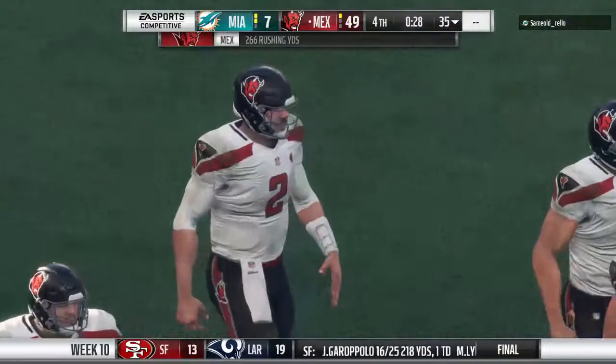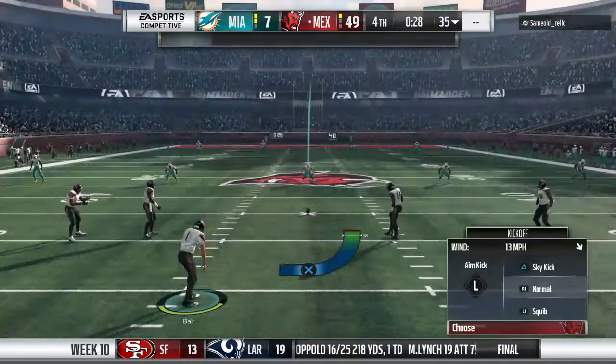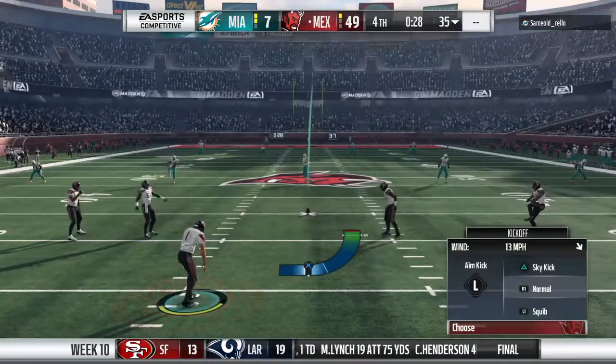I guarantee you, I know who was really excited: fantasy owners who had them. Hey, listen, get the points for me. They're not worried about hurt feelings or anything like that. That's just new age stuff.